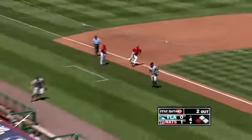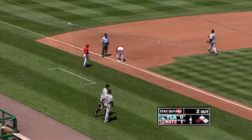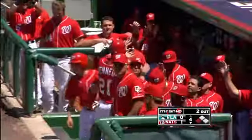No play at third. Go, go, go, go, go. Ball bounces off the dugout. Oh. Willingham back to third. And the Nationals lead 1-0. Beautiful.